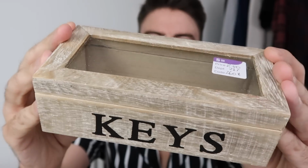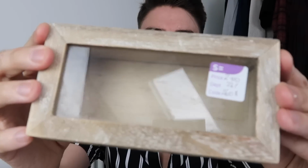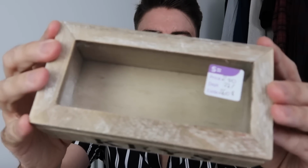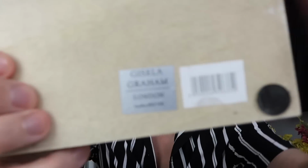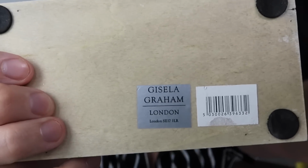Right then, let's start and show you all the bits I've got from the charity shops in recent weeks, and there is rather a lot of clothes, and there is a very excited Pumpkin because you love a brown paper bag, don't you? I don't know where Mittens has gone to. Let's start off with some homeware, and the first thing that I got was this rather nice box that just says keys on it, and it's got a clear lid so you can see exactly what keys you've got inside that. This was £2 and it's originally from Gisela Graham, which Gisela Graham does some lovely bits.